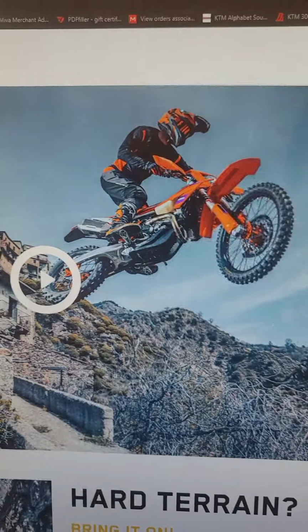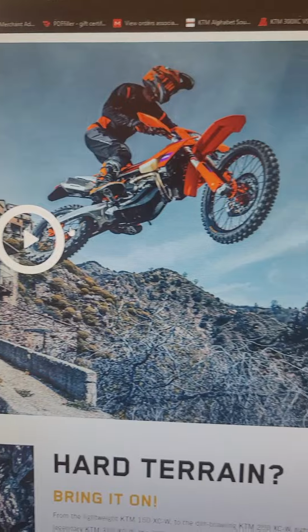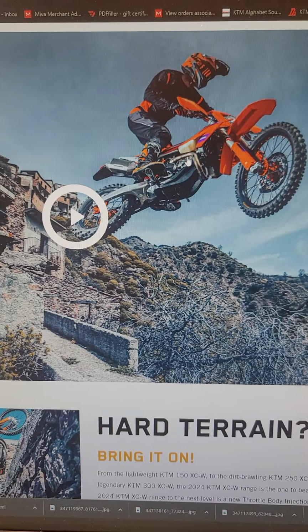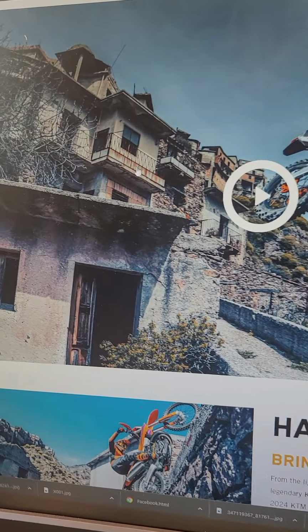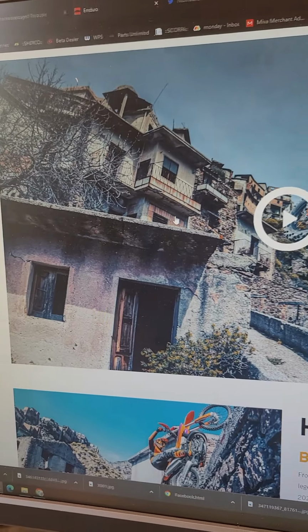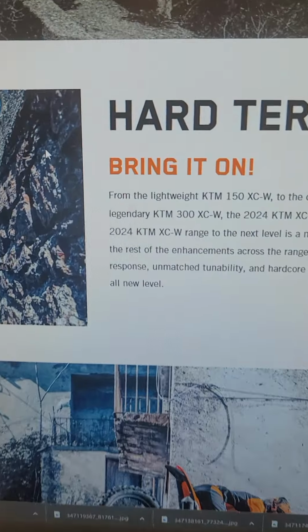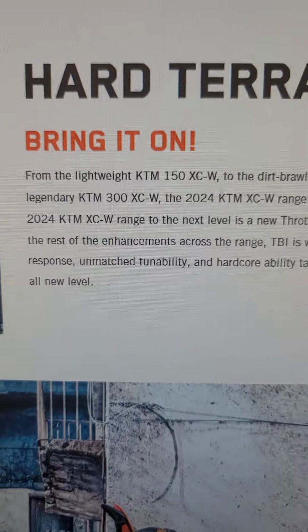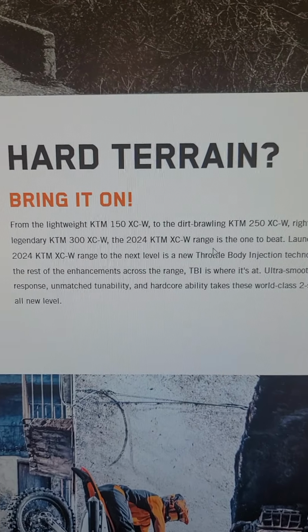Now, if you haven't watched this video yet, I would say you go over to the KTM social media or the site here and watch this video, because these two guys are riding these EXCs through this old abandoned town somewhere in Europe, and it's pretty sweet. They do some really cool stuff. We also did confirm we're getting the 150 XCW, the 250 XCW, and the 300 XCW.